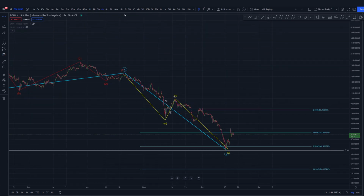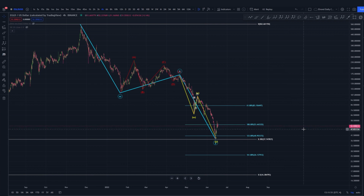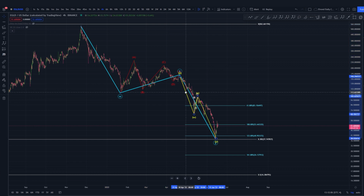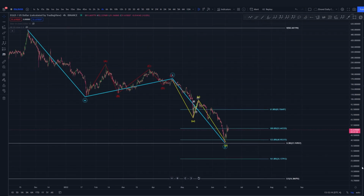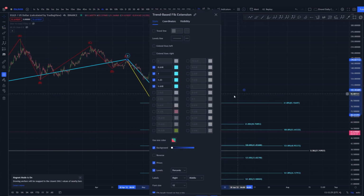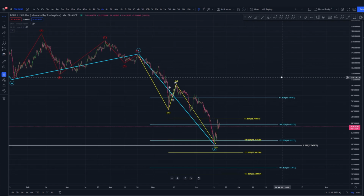And anyway, it's not so important, but what is most important here is to try to find some correlations. And now we have the 123 of this whole main WXY. We have the 0.382, and we just need to figure out the fibs of this WXY. And also here, WXY again, and let's do that. And at the same time, you can see how I can use the trend-based fib extension tool. And it's getting very nice to be able to know where you are inside the chart. And we're going to use yellow. This way we can recognize the waves and the fibs having the same colors.